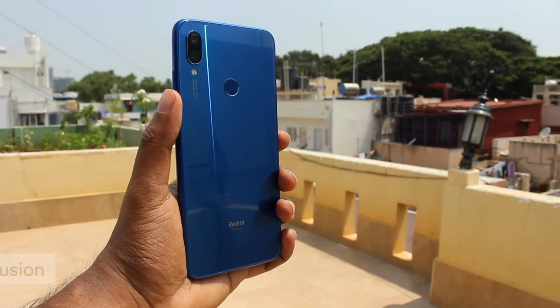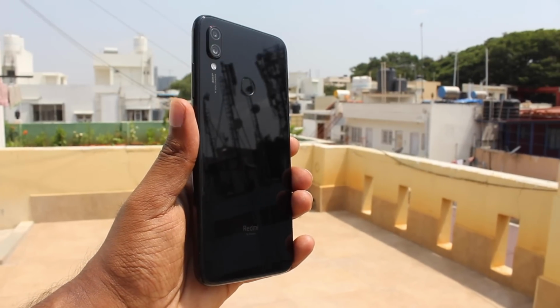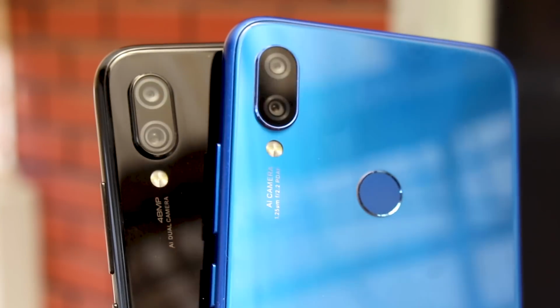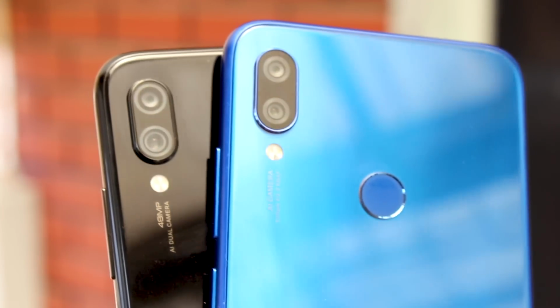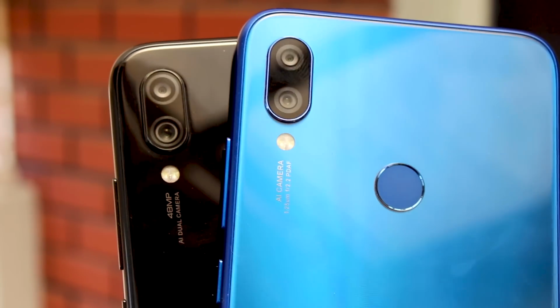Both Redmi Note 7s and Redmi Note 7 are basically twins. Right from design, build quality, display, hardware, software and other specifications are same except the rear cameras. So the conclusion is, if you prefer to have better rear cameras and happy to spend another 1000 rupees, then Redmi Note 7s is for you.